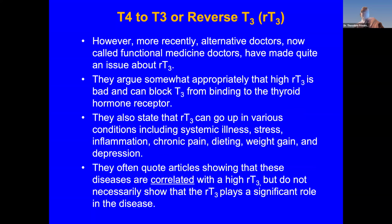in the hospital. However, more recently, doctors that used to be called alternative doctors, now they're called functional medicine doctors, have made a big issue about reverse T3. And I think in a sense they're right. And I think learning about them and reading about them, especially Dr. Ken Holtorf in Torrance, Los Angeles, made a case that the reverse T3 is important and that reverse T3 is detrimental, can block the T3 from binding to the thyroid hormone receptor.